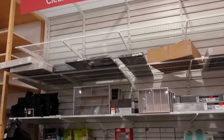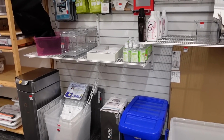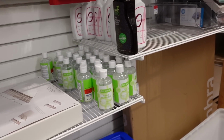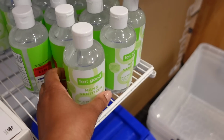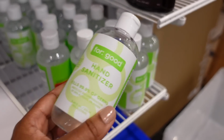If you're at TCS, always just check the clearance section, because they always have really good stuff over here that is either last chance or maybe a little bit damaged, but you can still use it. I actually am going to pick up some of this hand sanitizer for my car. So let's take this home today.